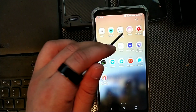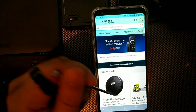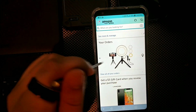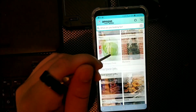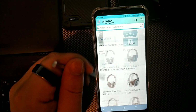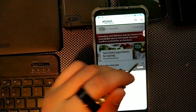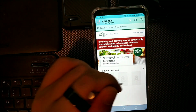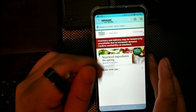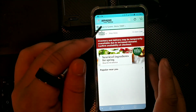Now the second thing I think the pen feature is really good for is shopping. Now everyone knows when you're shopping, you're doing a lot of scrolling up and down, to the left, to the right, more up and down. You basically scroll across the whole page until you find a desirable product or thing that you're looking for. But with the pen feature, you can see that it's really easy to get to wherever you want to go on the screen, because you're going to have access to it with this really nice precision that it does have to offer.